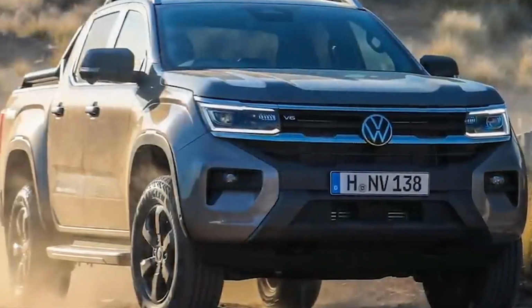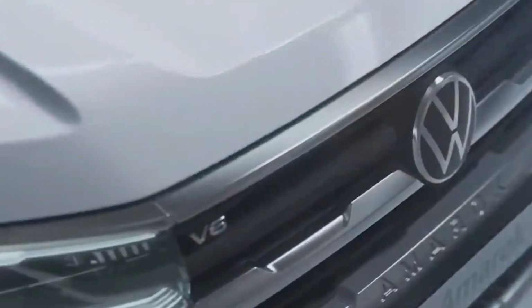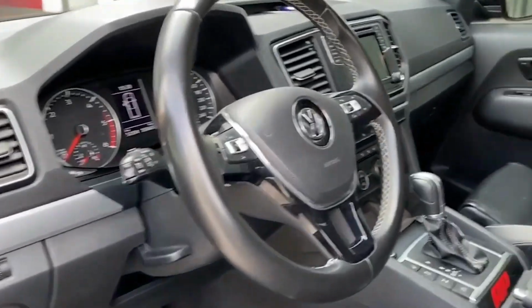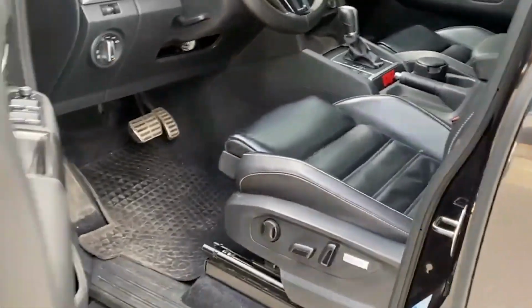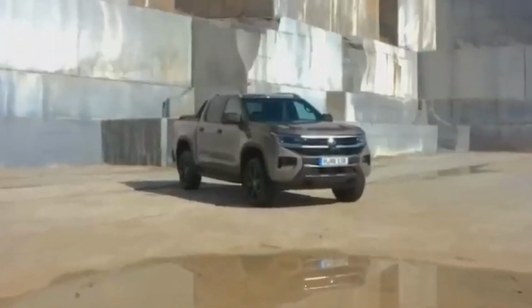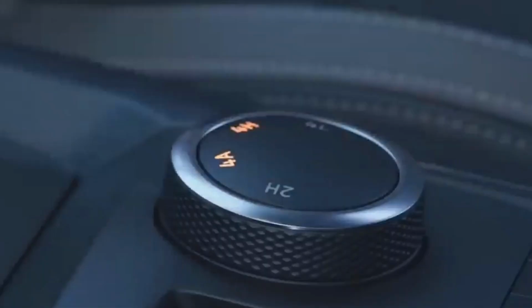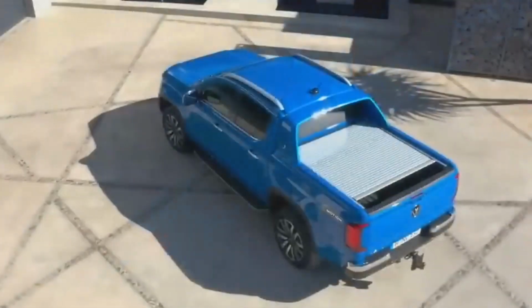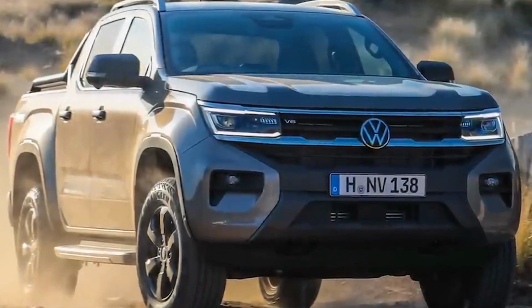Under the skin, it's more Ford than VW, featuring an evolution of the Blue Oval's T6 ladder frame chassis, but the German firm insists it's had a hand in developing the architecture for greater refinement and composure on road. And while the Amarok also shares its interior architecture with the Ranger, VW adds its own materials.